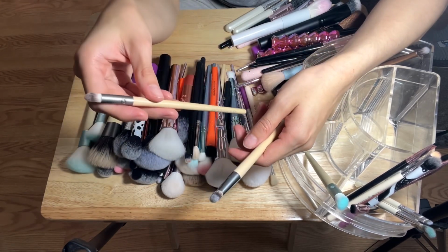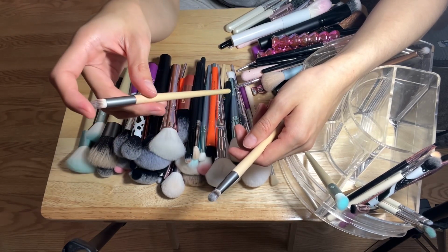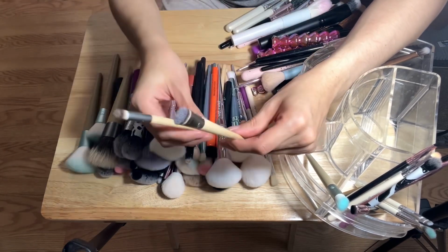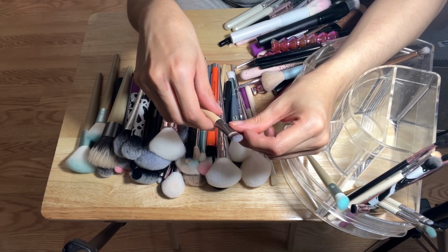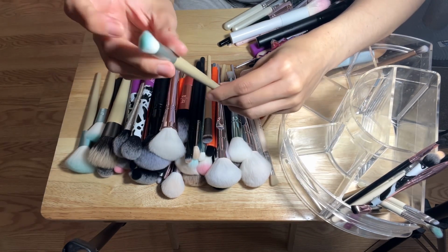Honestly, I don't use this. I don't even know what this is. I don't know what you can use it for. So I'm gonna declutter that one, even though I like it because it's the set, but I'm not gonna use it. It's the Equal Tools Diffuser. I don't know what this is. The Equal Tools Micro Blending.